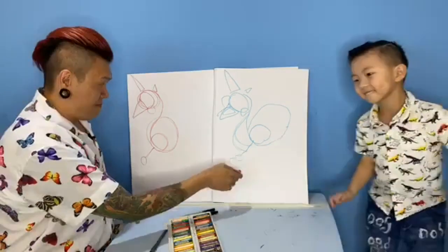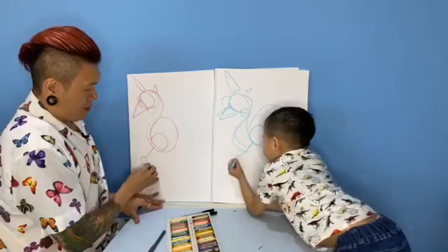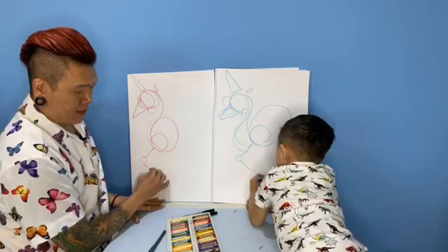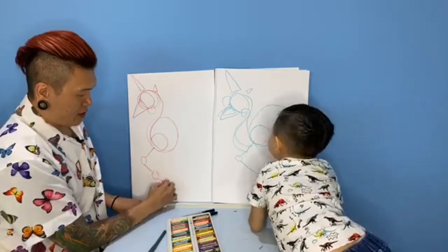Okay. One more line here, Ben. And a circle. And a trapezoid.